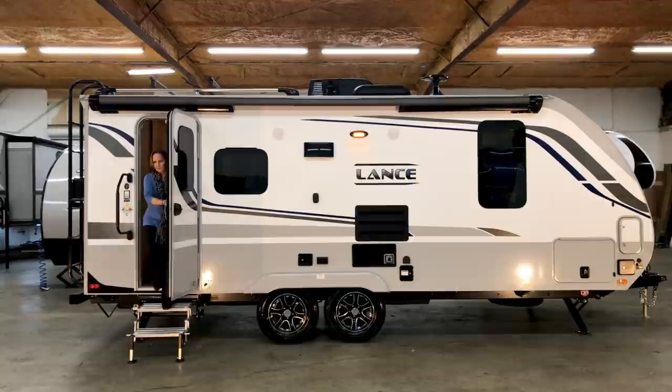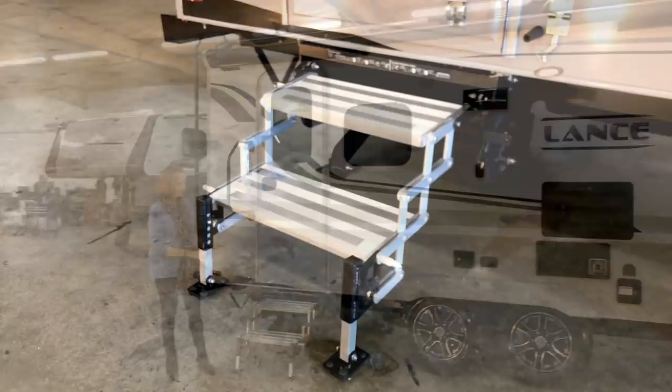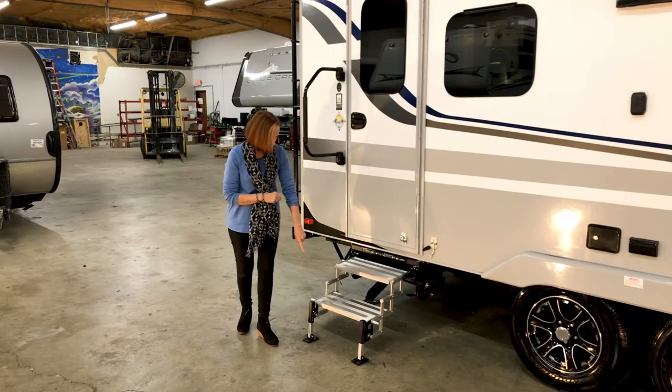All right. One of the first things you'll notice out here, the 24-inch revolution steps. I love these. These are glow steps by Torque Lift. And let me show you real quickly how they work, because I think they're a great option that can be added to Lance trailers. So the revolution step is very easy to do because the legs are adjustable to any height of the ground outside, even if it's uneven.